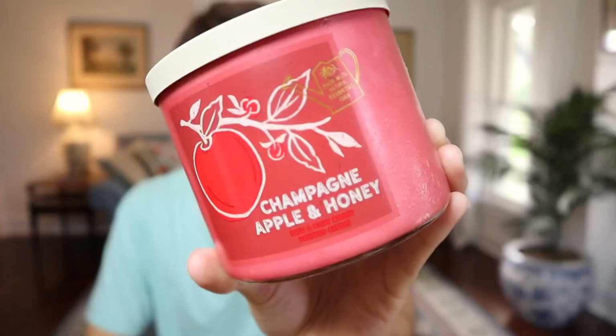It's actually quite fruity. You could get away with burning this in the fall time if you don't want a heavy cinnamon spiced apple and just want a very fruity, juicy, bright apple, then you might enjoy this one. But it is lighter than most candles, so keep that in mind. So that's Champagne Apple and Honey right there.